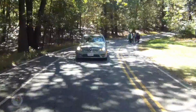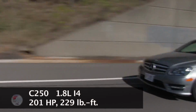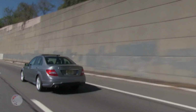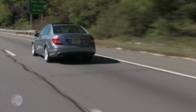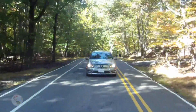On the other end of the spectrum, the C250 serves up a 1.8-liter turbocharged four-cylinder that produces 201 horsepower and 229 pound-feet of torque, while returning a few more mpg than the base V6. Elsewhere in the world, there's a wider range of smaller displacement gasoline engines and even diesels, so check your local market. Driving a compact car, in the back of your mind you're always concerned about safety.